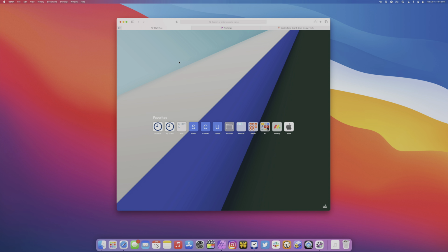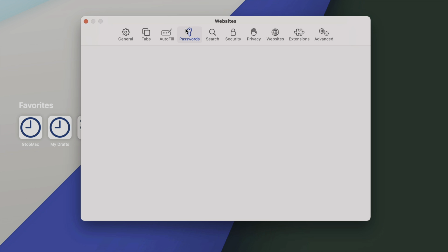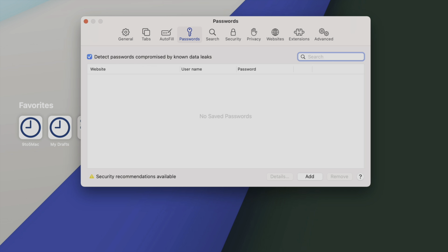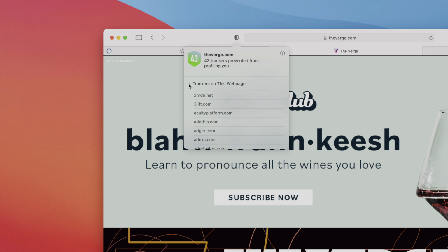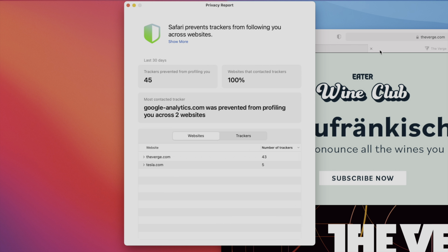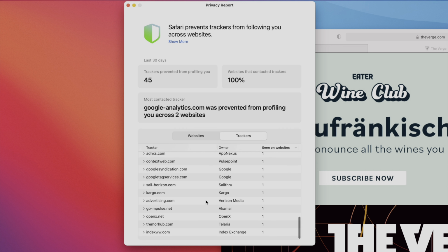Safari in macOS Big Sur comes bundled with several privacy enhancements, such as the ability to detect passwords compromised by known data leaks. More prominent is a new privacy feature that allows you to analyze each website that you visit to reveal the number of trackers prevented from profiling you. Big Sur also includes more verbose privacy reporting that allows you to see the most contacted trackers and trackers based on websites and websites based on trackers.